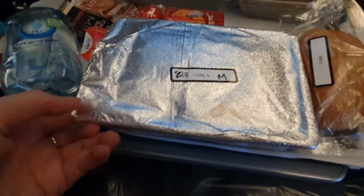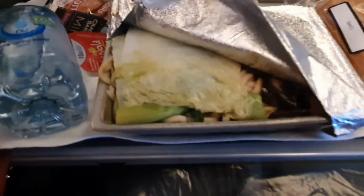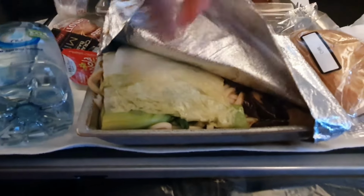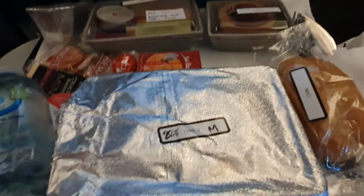Let's have a look here. I think the child's meal is going to be a noodle dish with veggies. So it's an Asian noodle veggie meal.